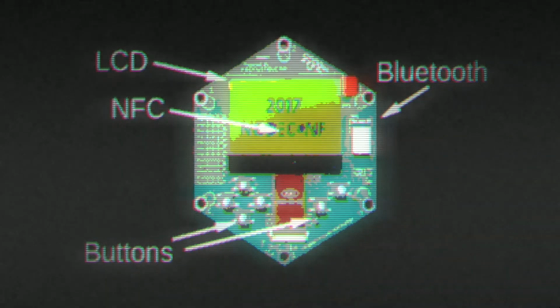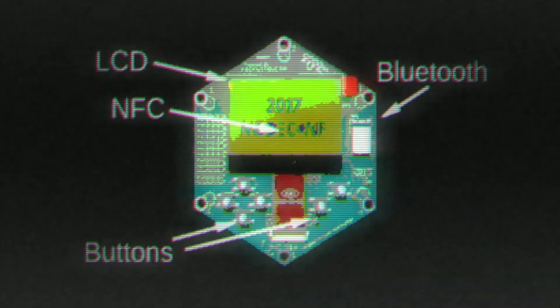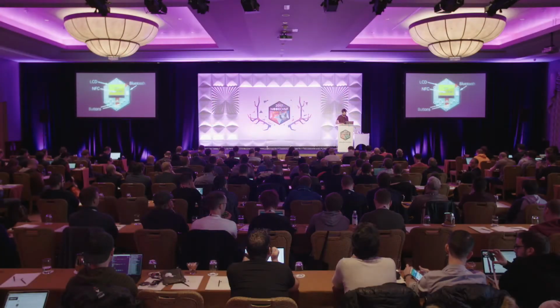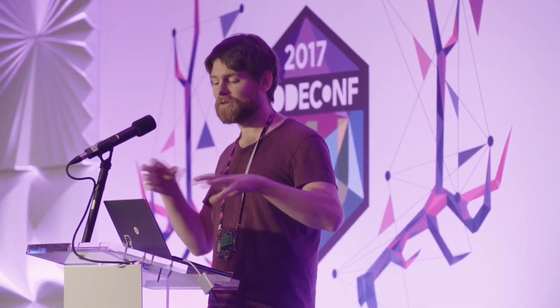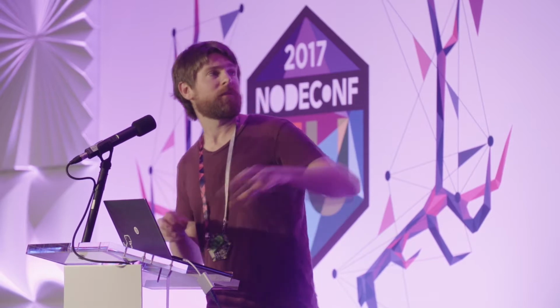It's also got NFC, which you can see on the back of it. There's like a little swirly aerial. And we've brought out some other things where you can do capacitive sense, and you can solder some LEDs, and you can do like some nice prototyping stuff on there.